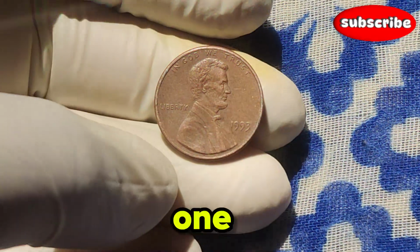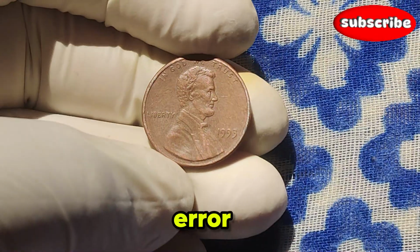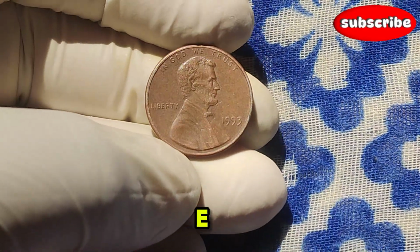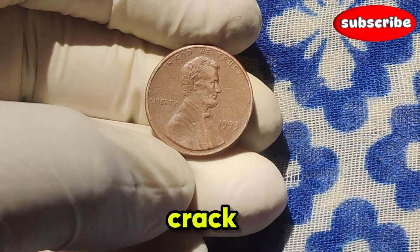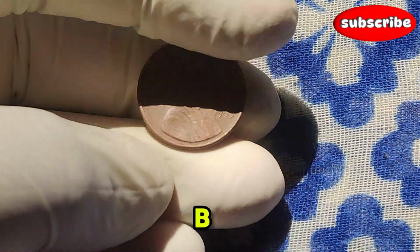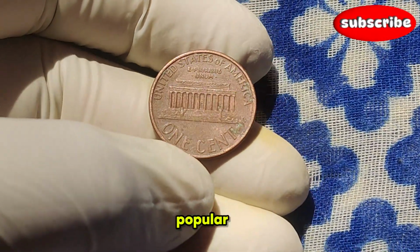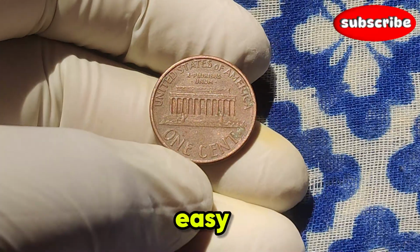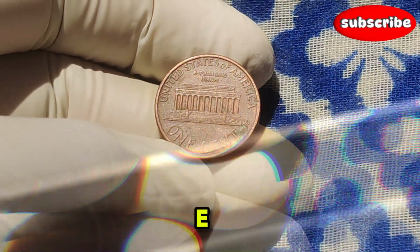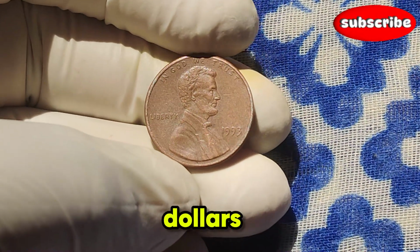One of the most recognizable minor varieties is known as the BIE error. This occurs when a die crack forms between the letters B and E in the word "Liberty." The crack creates a vertical line that resembles the letter I, making the word appear to read "BIRTY." Although BIE errors are not extremely rare, they are popular among collectors because they are easy to identify. A 1993 penny with a clear BIE error might sell for several dollars, typically between $3 and $10 depending on condition.